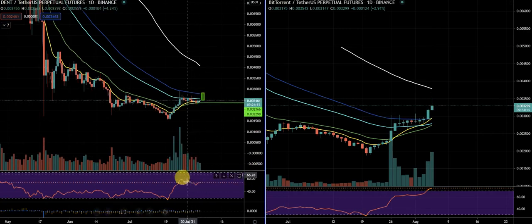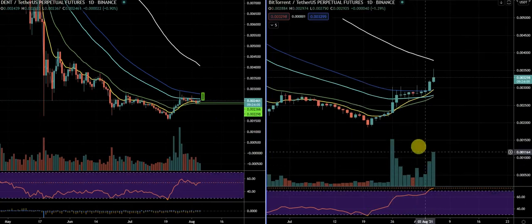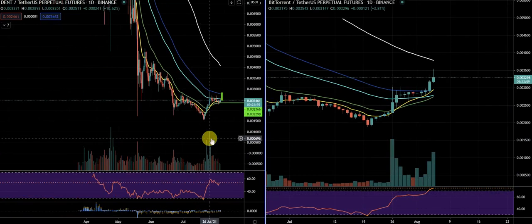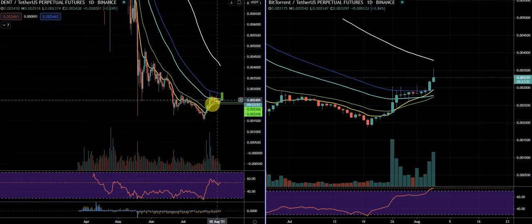Nice RSI here, a little bit like the RSI we had here. Look at the volume we had here, though. Absolutely beautiful. Nice breakup volume here. It's the largest volume we've had almost in the history of DENT. So it definitely has potential.